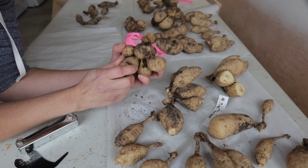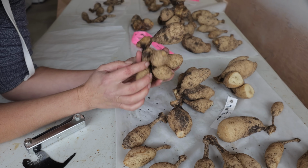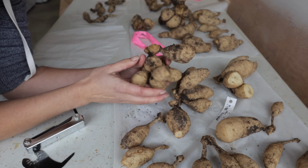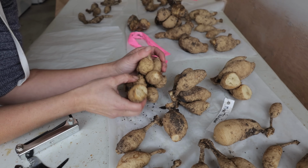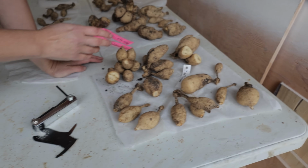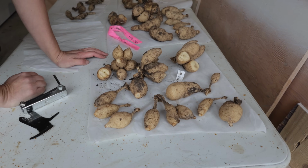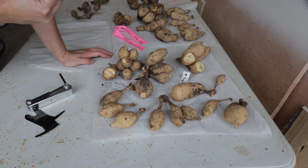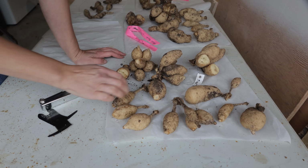They're just suckers. So I left it like this just to show, but I will actually go and nip those all off, and it'll just be those two tubers that will be here for next year. Okay. Yeah. So they sit out here for about 24 hours. Something you want to make sure you never do is put them to dry on the concrete. It'll pull the moisture out of them, and it can just ruin them really, really quickly.